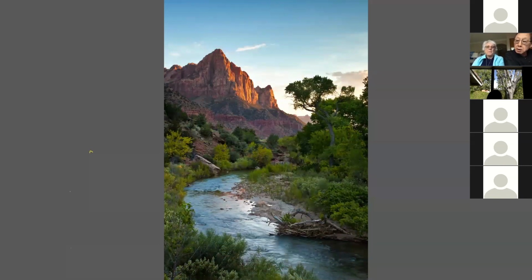So this is a couple of grand landscapes. This is the Watchman. Again, one of the classic shots in the park. There is a series of bridges over the Virgin River north of the visitor center and south of the lodge. And people go there and set up and shoot sunset on the Watchman. So many shots have been taken of this, but it's a nice spot for photography.